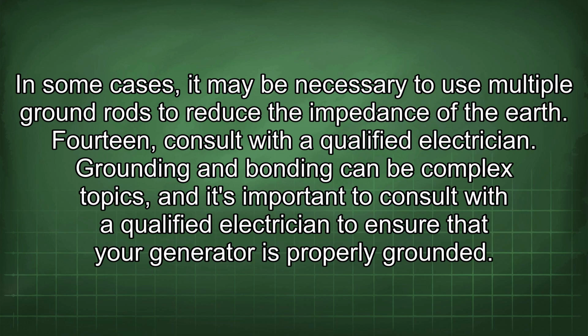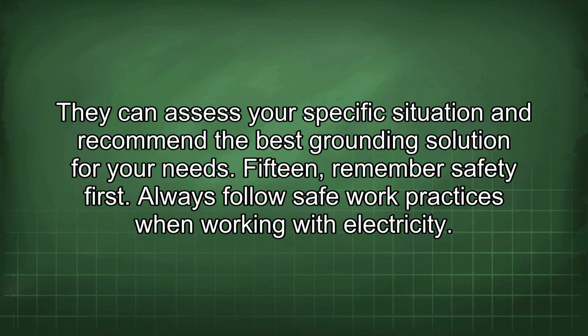14. Consult with a qualified electrician. Grounding and bonding can be complex topics, and it's important to consult with a qualified electrician to ensure that your generator is properly grounded. They can assess your specific situation and recommend the best grounding solution for your needs.